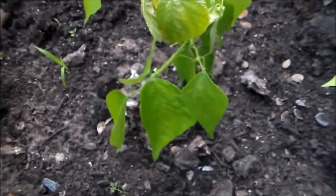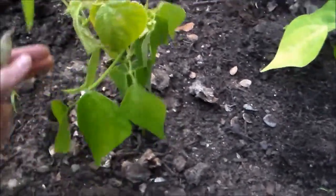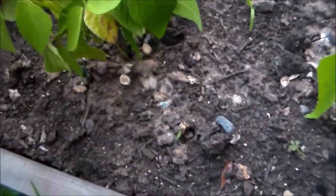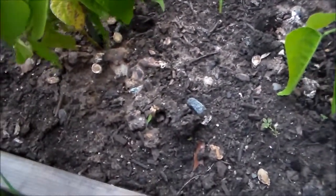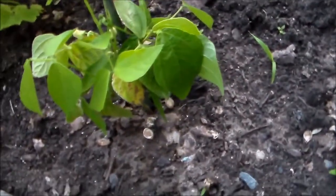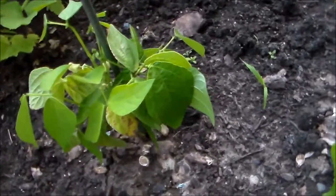I have 2 bush beans right here. I put stakes in them because it looked like they were going to fall over. So they're looking okay. So that's what's going on with this garden.